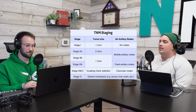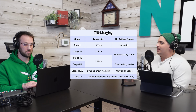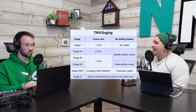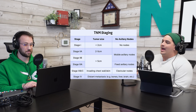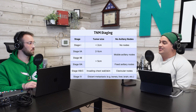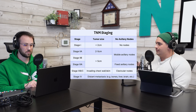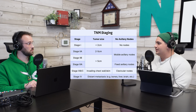N is usually clinically done. So we actually look to see if the node is mobile or if it's fixed. And so usually N0 is we don't have any nodes that are present, so it's clinically node negative. N1 is they feel like they're kind of mobile, right? And then as we continue to get worse, we start seeing, oh, this patient has fixed nodes. Or do they start involving other nodes like the clavicular, supraclavicular, infraclavicular nodes? And then M is for distant metastasis. So has it spread to multiple organs? Has it spread to the bone, to the liver, to the brain, to the lungs?